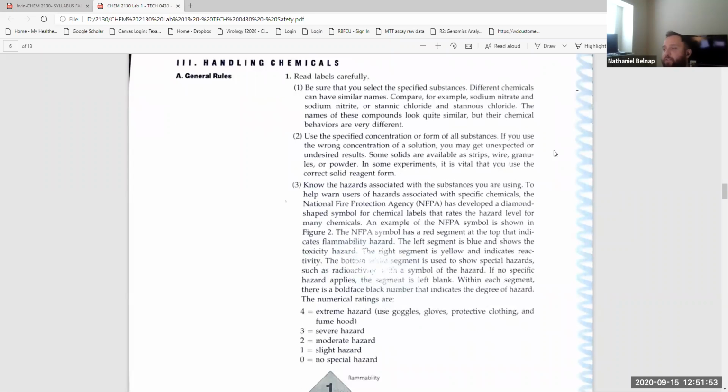You specify concentration or form. If it asks you to use 0.02 molar acetic acid, don't use the 50 molar concentration one. Normally they'll dilute that down to make whatever you need for that particular lab. You have what's called a stock solution and a working solution. Your stock solution will normally be a very high concentration, and your working solution will be a lower concentration. So if it's in a big jug, that's typically going to be your stock solution.